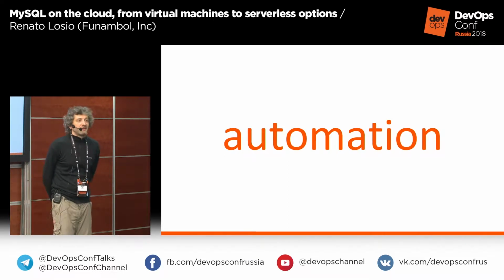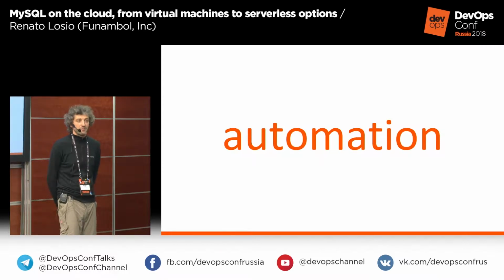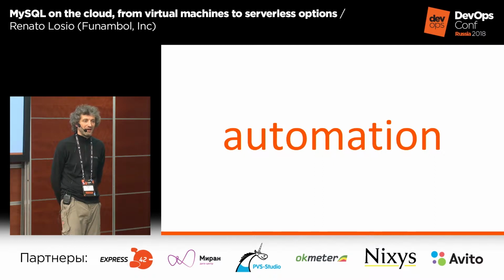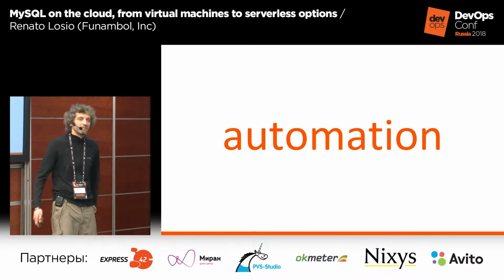But how is that going to affect the real problem, which is automation? My goal as a DevOps is that I would love to have my backend and my database run like my autoscaling group or whatever else, so that I don't have to think about it. It scales up and down whatever I need, and it does it automatically.